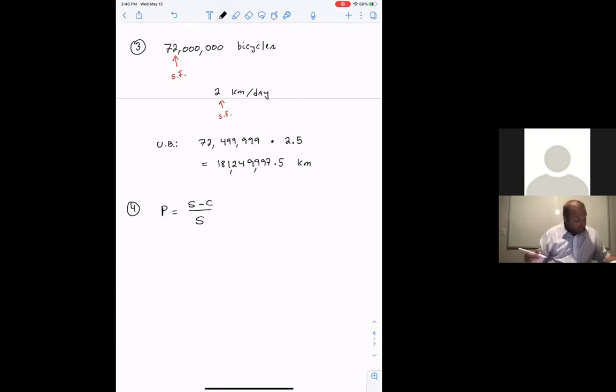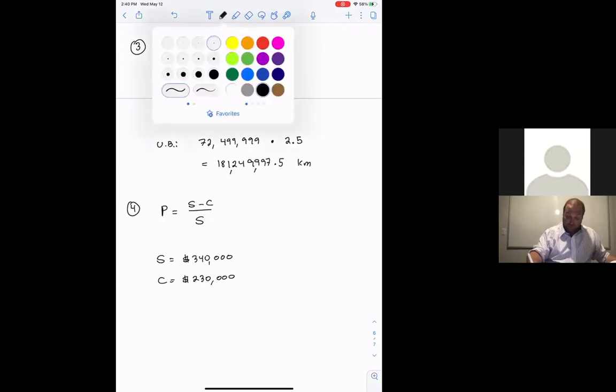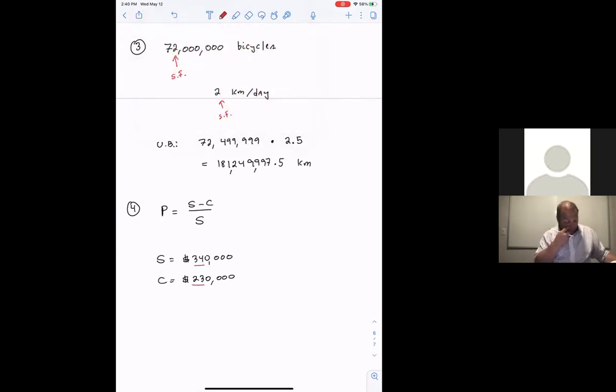Now, a company has $340,000 worth of sales. So sales is measured to be $340,000. And costs is measured to be $230,000. And these are both correct to two significant figures. So the significant figures here are the 3, the 4, the 2, and the 3. Calculate the maximum and minimum relative profit to the appropriate accuracy. So the appropriate accuracy here is two significant figures. And we want to calculate the minimum and maximum.